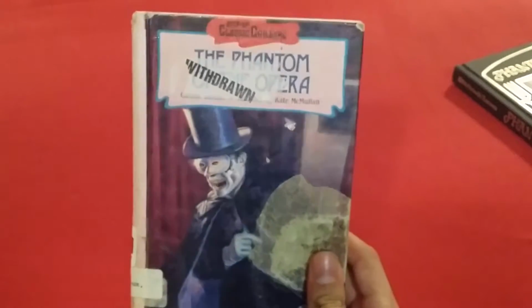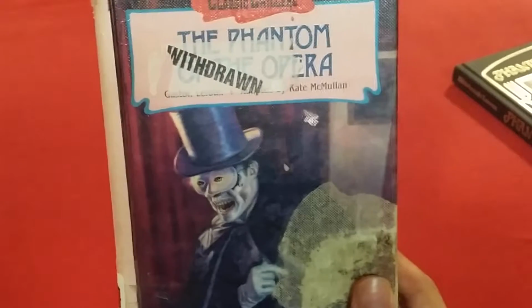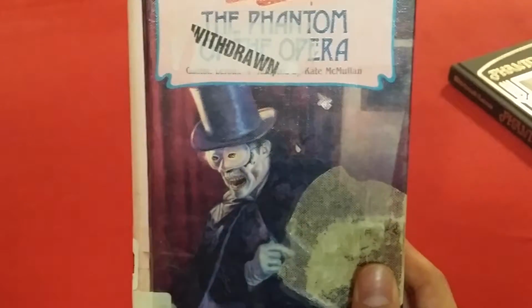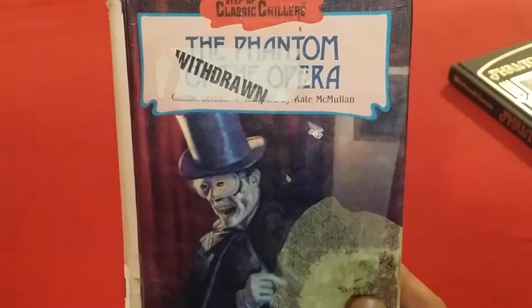This next one I'm going to show you is, I'll get to that later. This one is a Step Up Classic Chillers edition. Now, I picked this up at, I'm sorry, my voice, I picked this up at my local library. They were having a sale, selling a lot of their old books, and I happened to pick this one up.